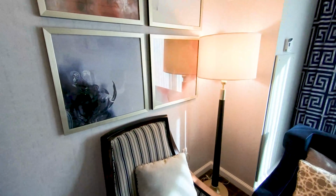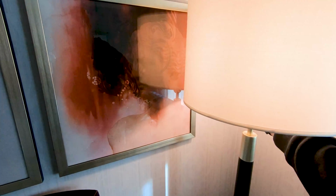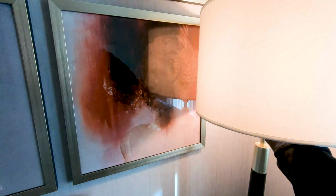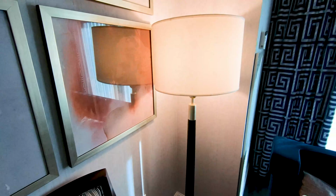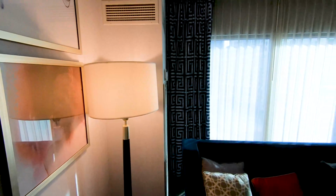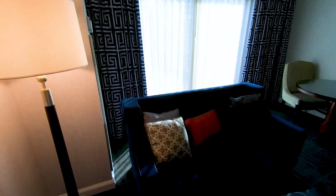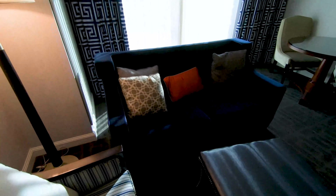Another lamp. The nice thing about these twisty lamps, and I'll kind of show you this, this is pretty sweet actually, is that they're dimmable. So you can dim these all the way down if you want, or brighten them all the way up. I brightened them up, but it was still too dark, so I had to open up the curtains. Once I noticed that you couldn't see outside either way, it didn't really matter because I like to save the best for last, and that's always the room view.